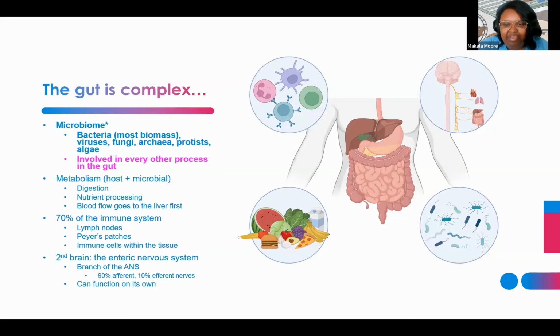The microbiome is defined as the collective genetic material of the microbiota, the microbiota being bacteria, which makes up most of the gut microbiome, viruses, fungi, archaea, protists, algae, every microbe you can think of. And the microbiome is also involved in literally every other process in the gut, such as gut metabolism, which has both host and microbial contributions. All of this hinges on digestion and nutrient processing.